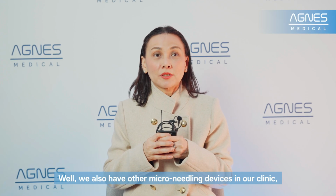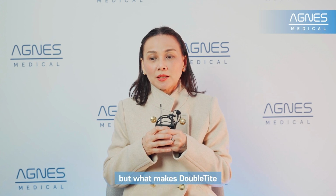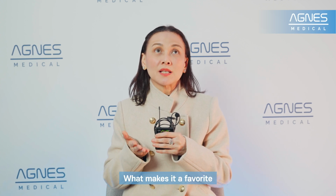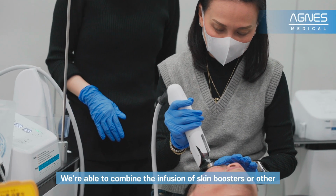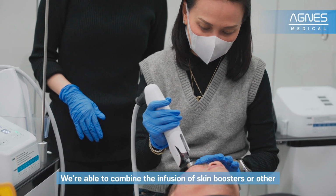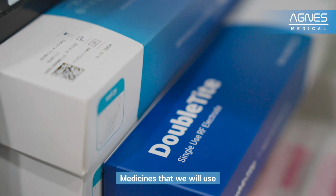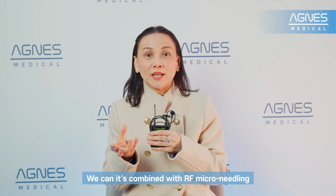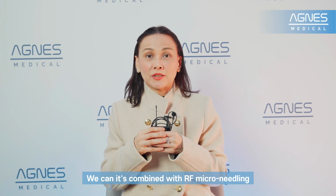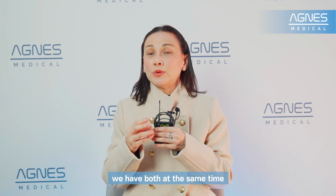Well, we also have other microneedling devices in our clinic, but what makes Double Tight a favorite among our patients is that we're able to combine infusion of skin boosters or other medicines that we will use to address specific concerns. It's combined with RF microneedling. So we don't have to have an add-on treatment. We have both at the same time.